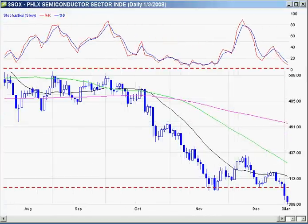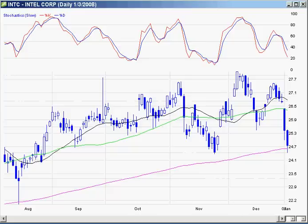I actually picked up some today, right off the 200-day moving average. A nice bounce at 24.40. And Stochastics is not too oversold yet, but looking to get there soon. Again, stocks, semiconductors, all these are going to be forming this nice inverted head and shoulders pattern. I'm going to look for a nice rally in Intel coming up.